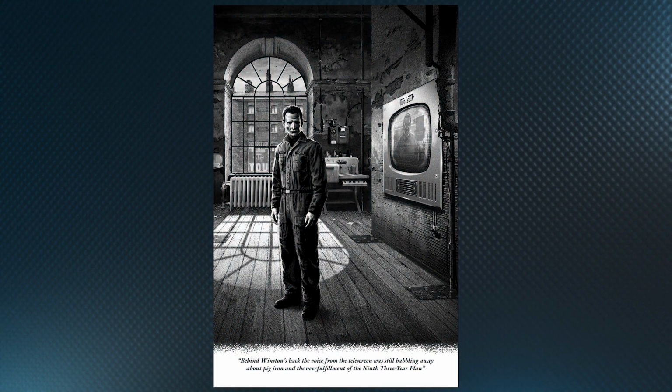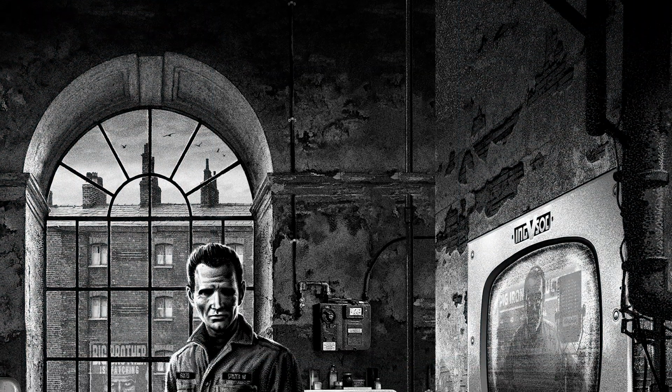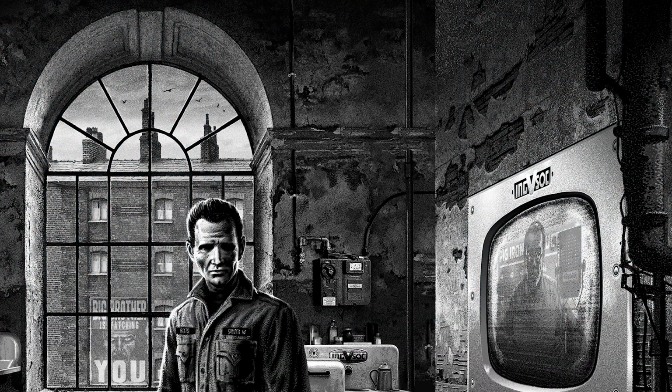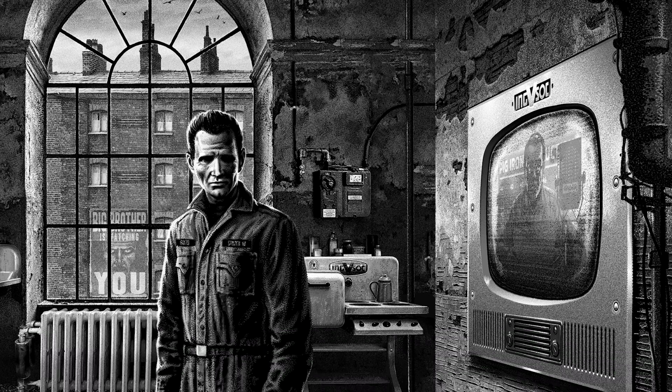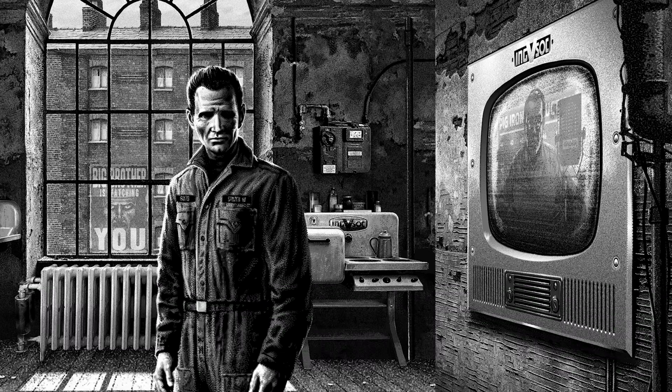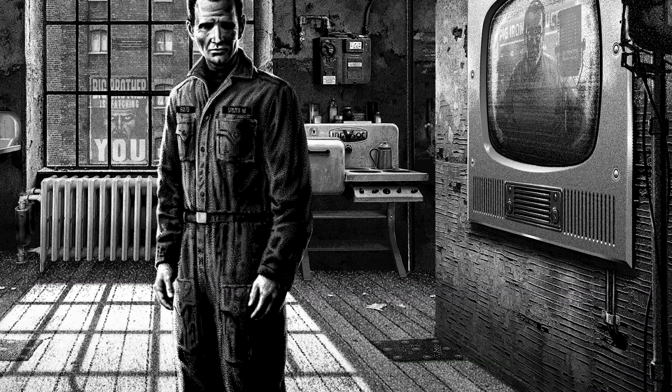So here, for example, you see Winston Smith in his very shabby apartment. He's on a lunch break in the beginning of the book, and it's ironically named Victory Mansions where he lives, but there doesn't seem to be much of a victory. And I'll show you a few more.